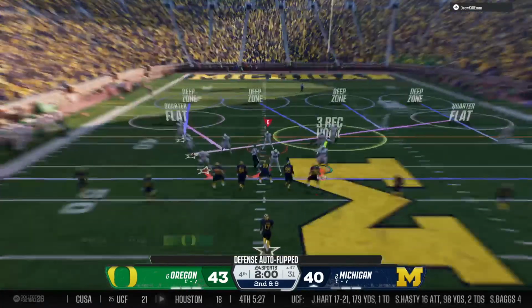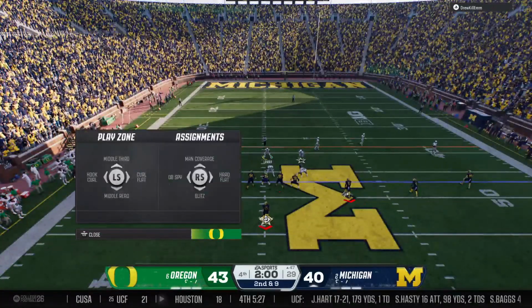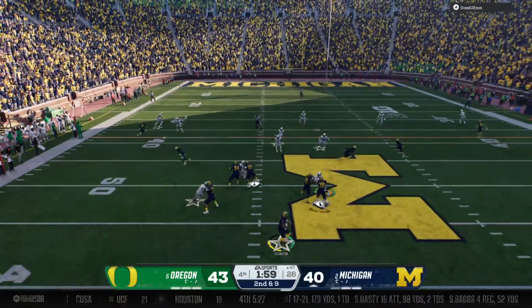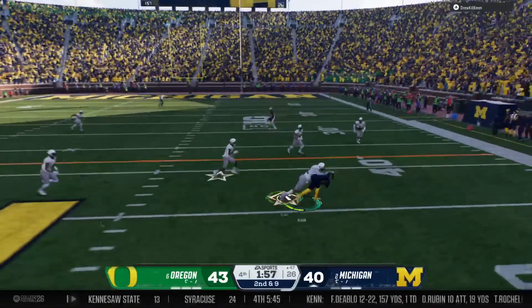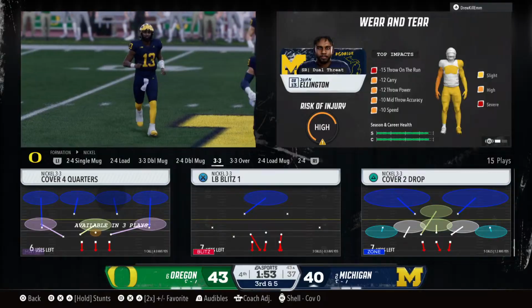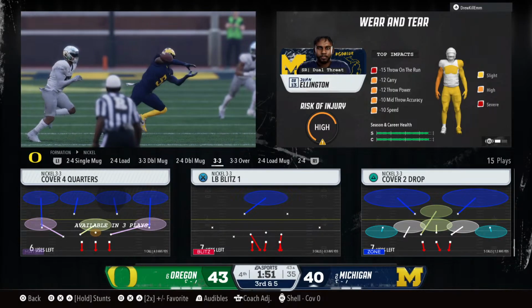Here we go, trailing late in the game here. Serious urgency for this offense right now. He'll have to throw it here on 2nd down. Quarterback looks to his right and finds his man. They get him down quickly, not much of a gain on that completion.